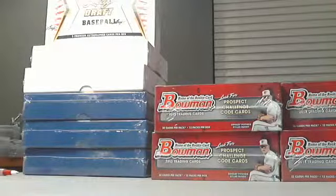Wyatt Mathisen for the Pirates. Blue, or orange, LJ Hoes. And a mini Austin Hedges for the Padres. All right, screwed that up. There we go. Another mini coming. Anderson Feliz for the Yankees. And a mini Tyler Austin for the Yankees.